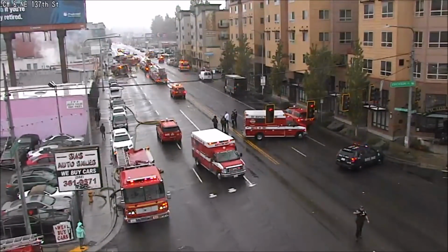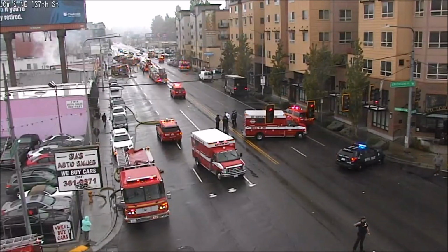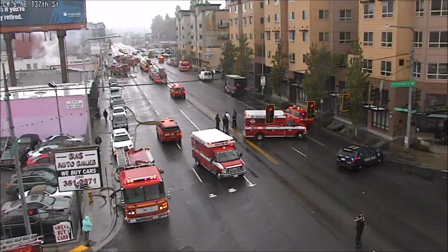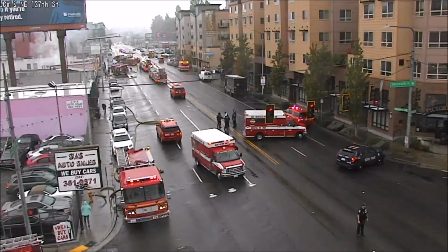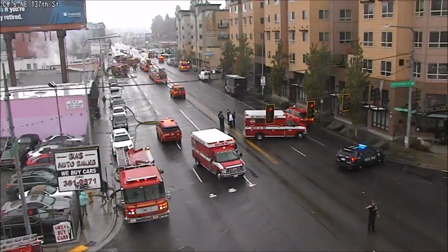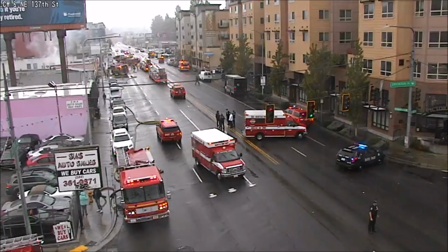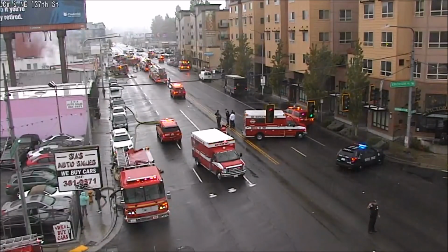Command from engine 24. Go, 24. Engine 24 and engine 22 have teamed up to extend our line through the Charlie side basement door. There's no fire in the basement at this time.